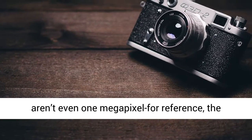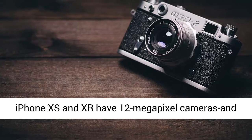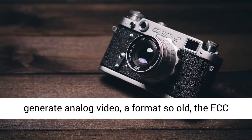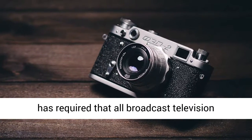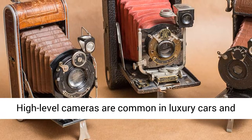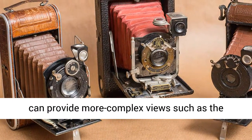The lowest of the low-end cameras aren't even 1 megapixel. For reference, the iPhone XS and XR have 12 megapixel cameras and generate analog video, a format so old, the FCC has required that all broadcast television stations stop using it and switch to digital.